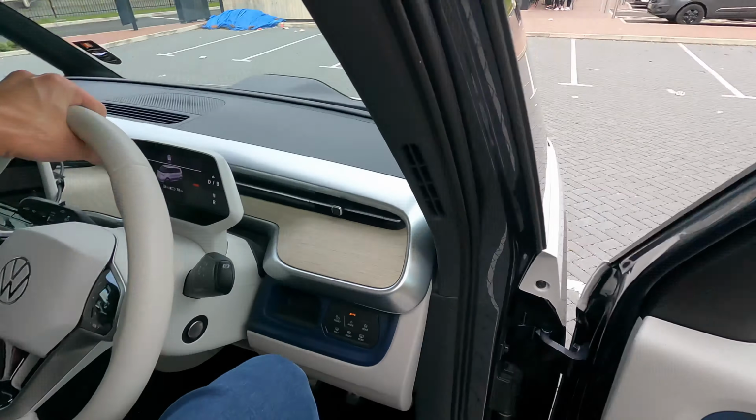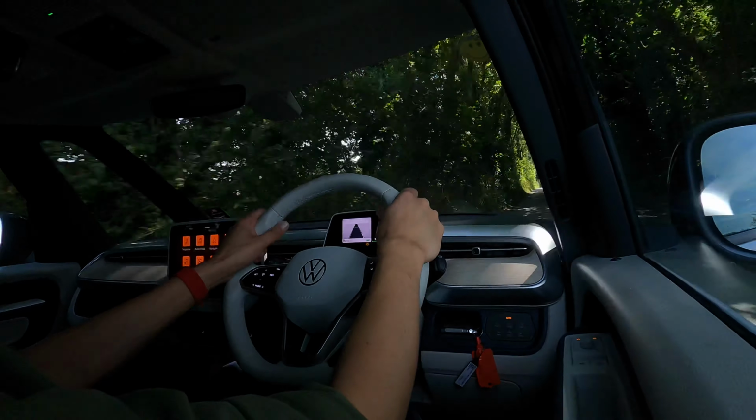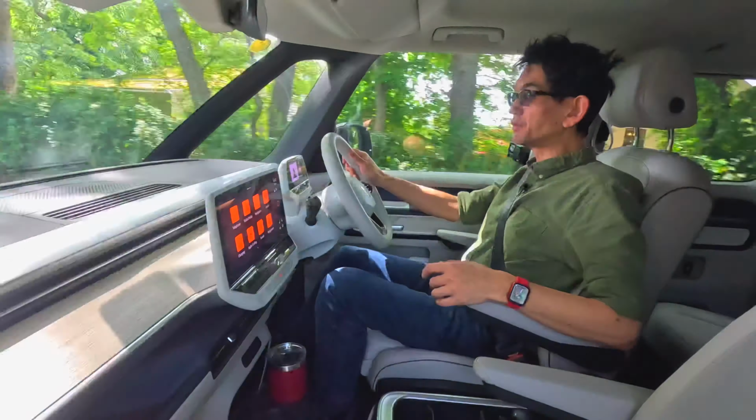What's it like being on the inside of the ID Buzz? Is it like a van? No, not at all. The refinement is excellent. This cabin is really well insulated from road and wind noise. Here I am driving along at about 40 miles an hour. You can hardly hear anything. This is absolutely excellent. It's right up there with Mercedes, BMW and Audi's level of comfort and refinement.